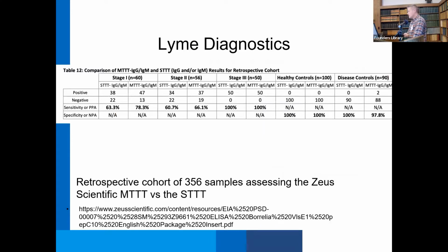I also like the modified two-tier test compared to the standard two-tier test because there seems to be slightly higher sensitivity in the earlier stages. You can see 63 versus 78%. So there's some benefit to using it from that standpoint. It may still be worthwhile just to do the standard test up front if you're thinking about screening for people either way, because it can be difficult to get this test done correctly.